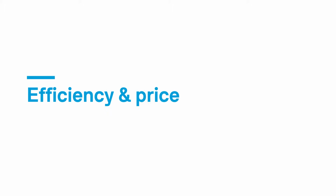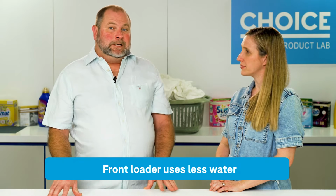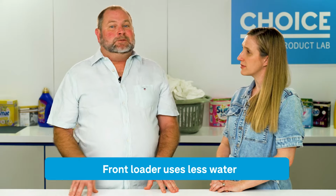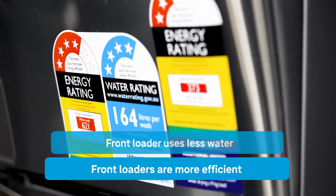More people are becoming concerned about the environmental impact of their washing routine. Which one is the most efficient? Well, a front loader is going to use a lot less water than a top loader. And because most of the energy that goes into doing your laundry goes to heating that wash water, it means a front loader is going to be more energy efficient as well.